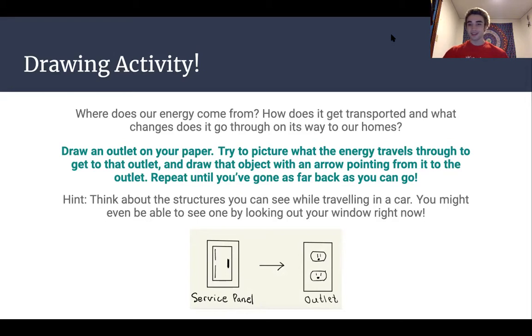Awesome. So now that you guys have had time to think about all the steps of the energy transmission process and draw them on a piece of paper, I'm going to show you my drawing, which is an accurate drawing of how this energy pathway works in Wisconsin. Don't get overwhelmed when you see it. We'll go from the outlet all the way back one step at a time.